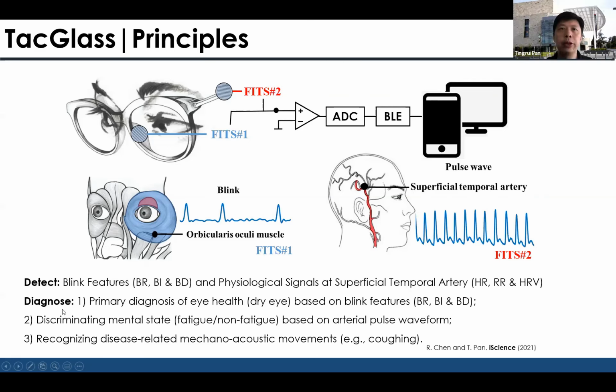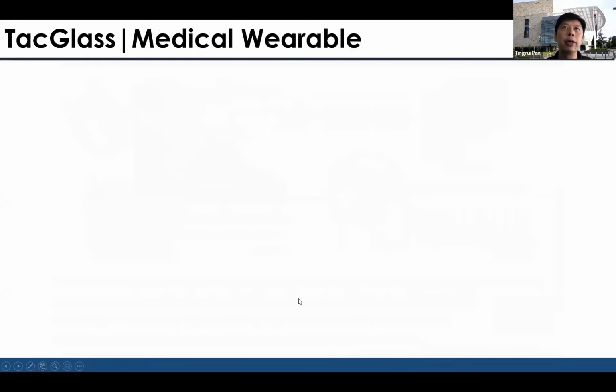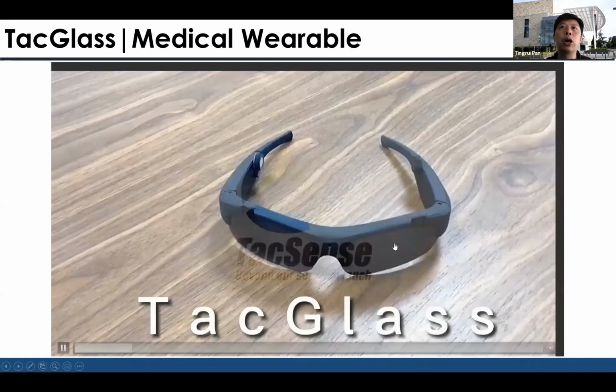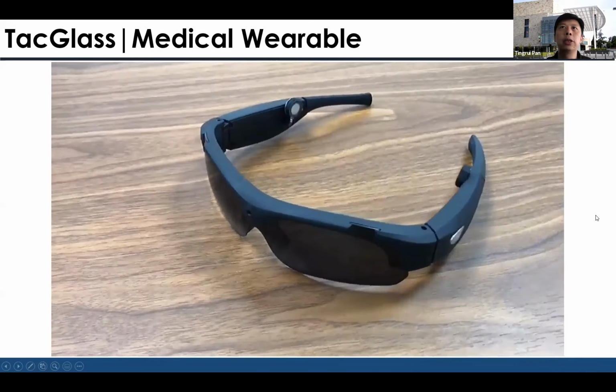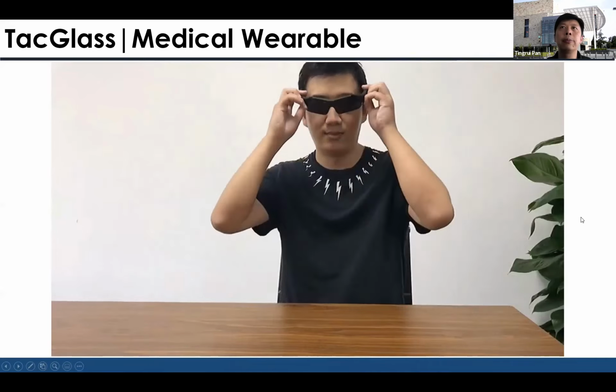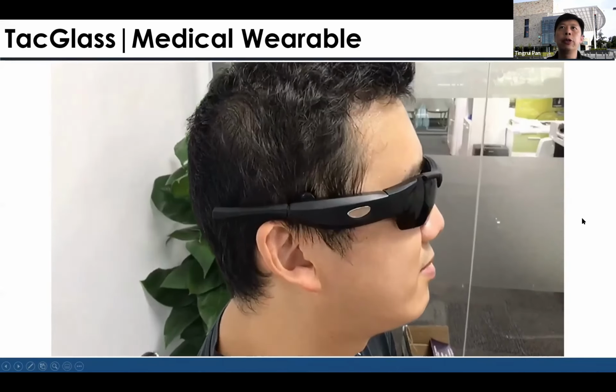Okay, sure. So then you can actually diagnose both the eye blinking information as well as your other information. Combined, you're able to join these 2 pieces of information together to resolve something like fatigue or non-fatigue or coughing and other things to detect from the human body. So we have these very interesting glasses to be able to resolve the information from the patient. This is actually something very simple. You can put them on, and you're able to detect.